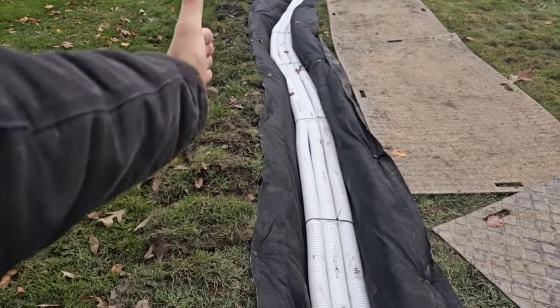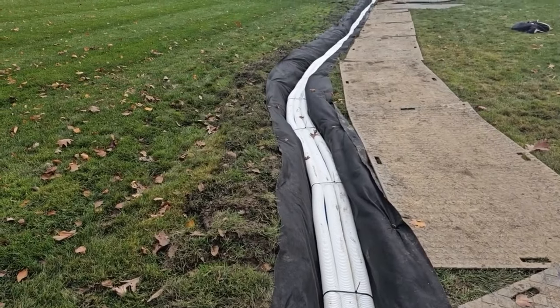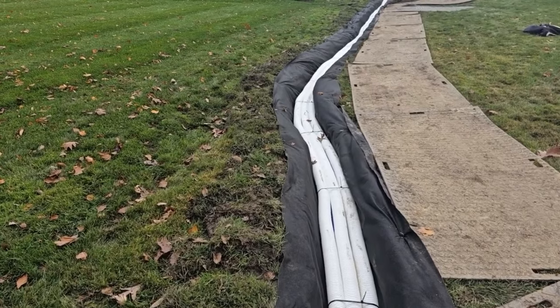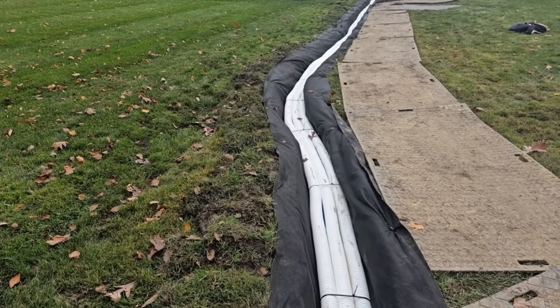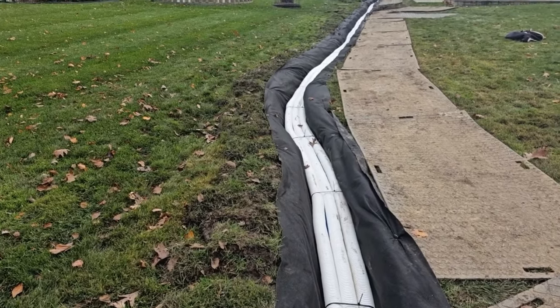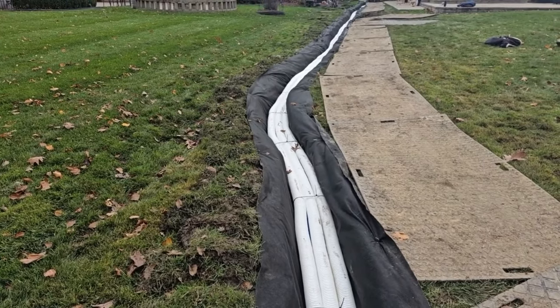The tree roots seem to kind of grow along it, because when we dig up old systems that we install, to add a branch off of it, that's what we see. So I'm sharing with you what I see in the real world. This isn't my opinion or my spin on it. It's what I see. So our first line of defense is the non-woven geotextile filter fabric.